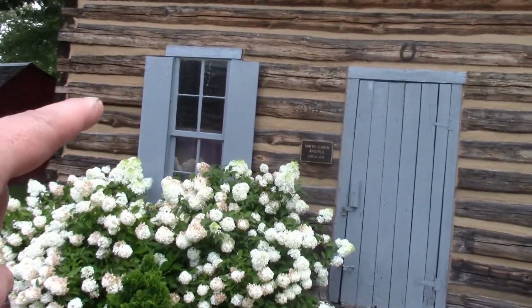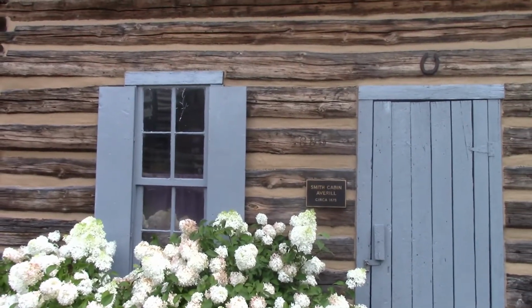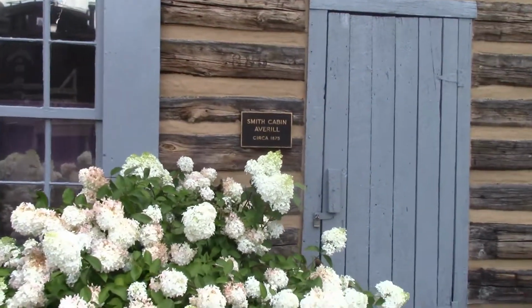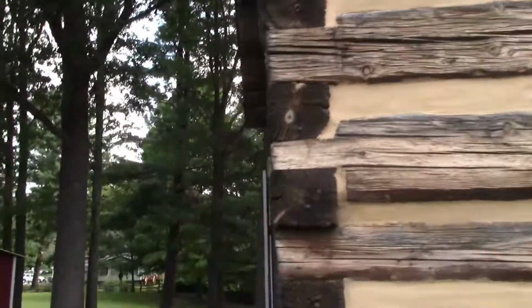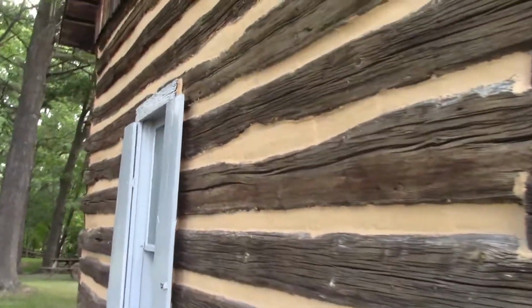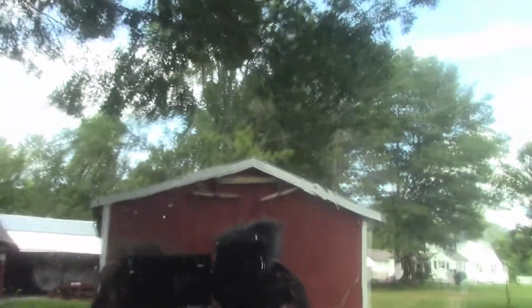This old log cabin, Smith Cabin, circa 1875. This was built... Can't go inside, it's locked, but you can walk around it. An old log cabin. I want to go full-time RVing, but I tell you, if I had a home, it'd be an old log cabin. Now you can't even see in there, in the windows.